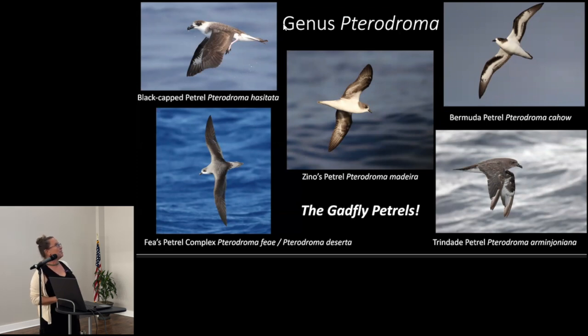This one in the middle is a big long shot, but I put it with the rest of the gadfly petrels because that's where it belongs. The Xenos petrel has only been documented once in North America, back in 1995. Yes, slide film, manual focus, but it was accepted. And since they're in the same genus and we could possibly see them offshore any time of year, I always like to remind people about the Xenos petrel.